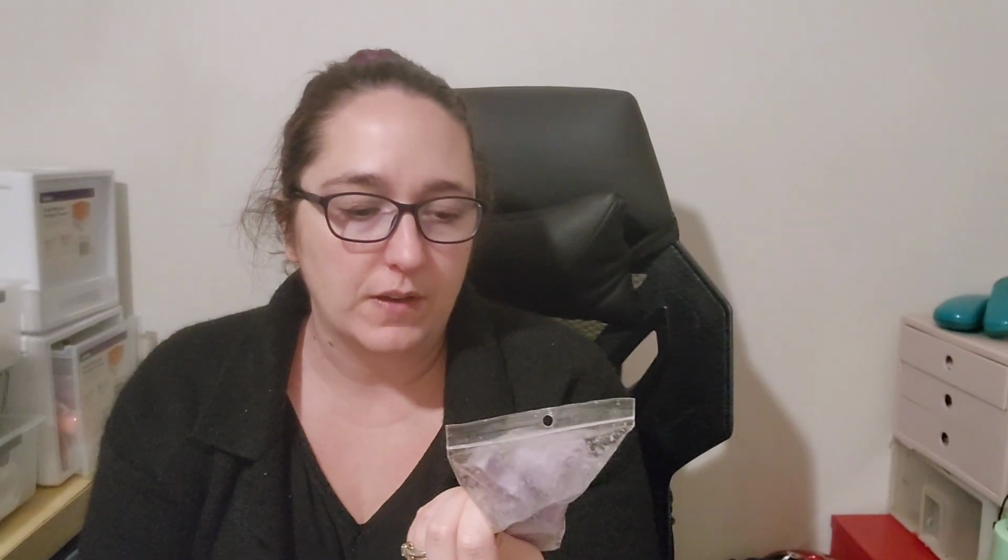L3 All Hallows Eve. So this one is caramel apple, campfire, smoked vanilla bean. I like this one. Like I said, I enjoy the caramel apple oil. I like the slight smokiness with it. The vanilla bean, really delicious. Probably only medium throw though. Would have liked it to be stronger, but still I enjoy it. Would probably repurchase it.